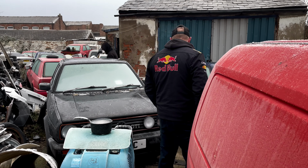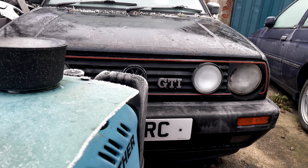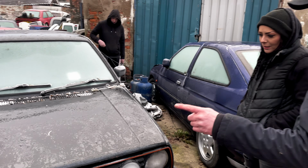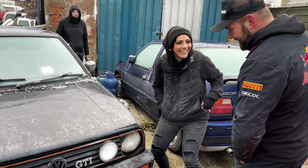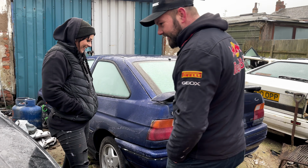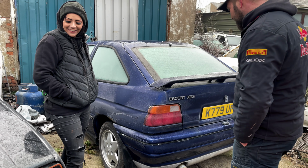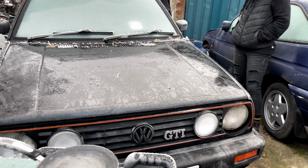GTI. Wow, wow, wow. Mark II GTI. So that's a later Mark II GTI, I think, with a red line around. I think that meant it was a 16 valve. Red line? Where's it gone? Yeah, well, it was once upon a time. The early Mark II GTIs were an 8 valve, torquey old Revy motor. That is, to be fair, in bloody good nick, Dan. That's done well, that one.